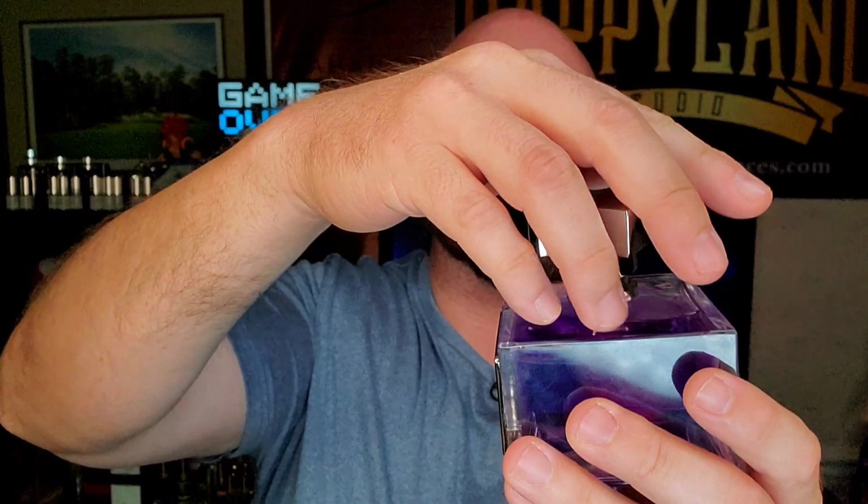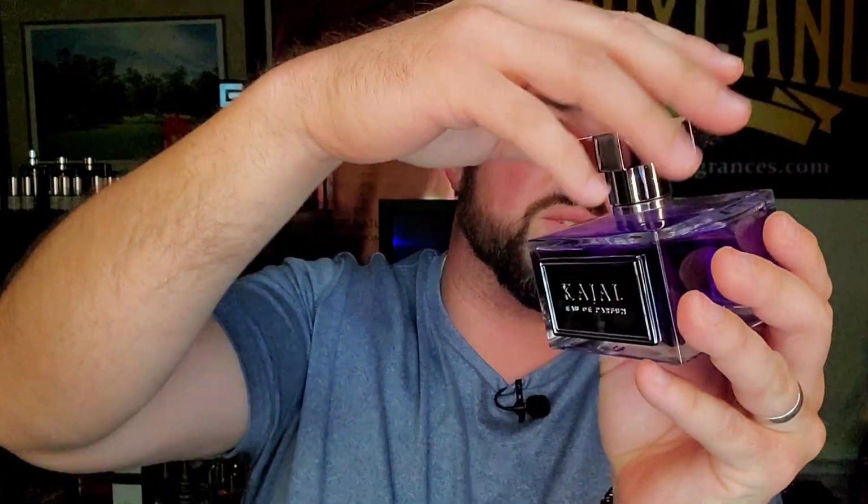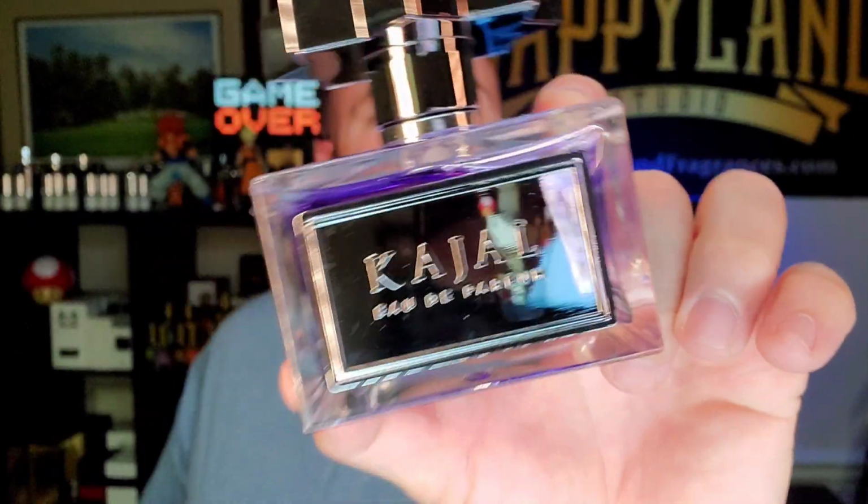Oh man, it does not click into place. I don't recommend picking this one up by the cap. See, it doesn't, I don't know why. I don't know if it's just this bottle's messed up or what, but I would not recommend picking this one up from the cap. You really shouldn't do that anyways, but in certain instances, it's necessary, I guess. But the bottle in this, it's absolutely beautiful.